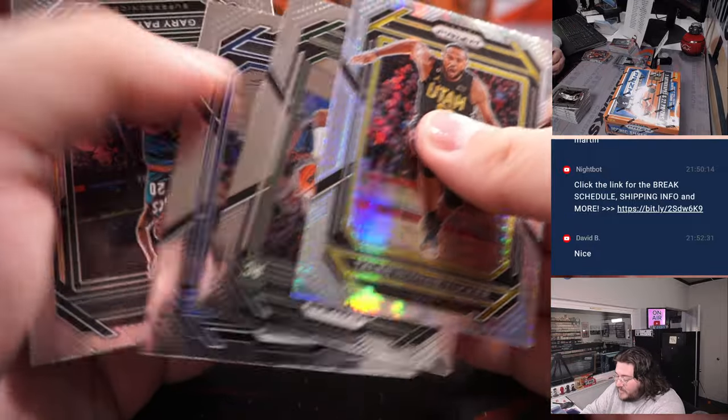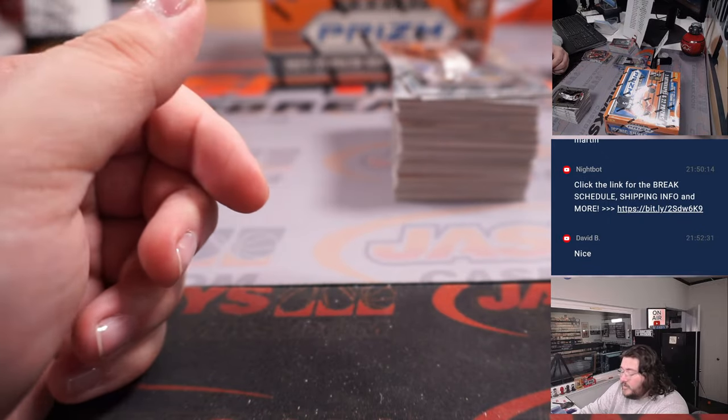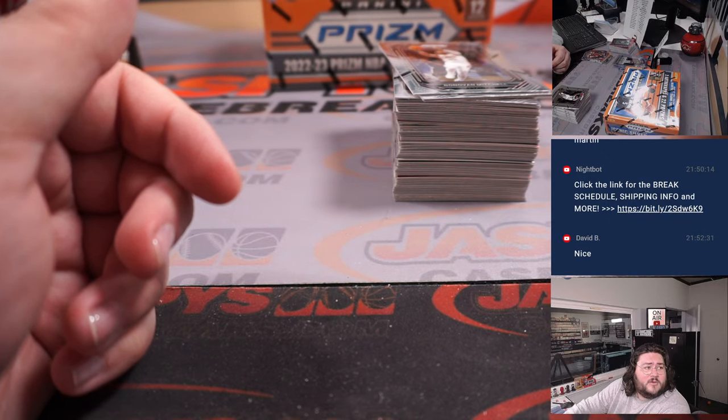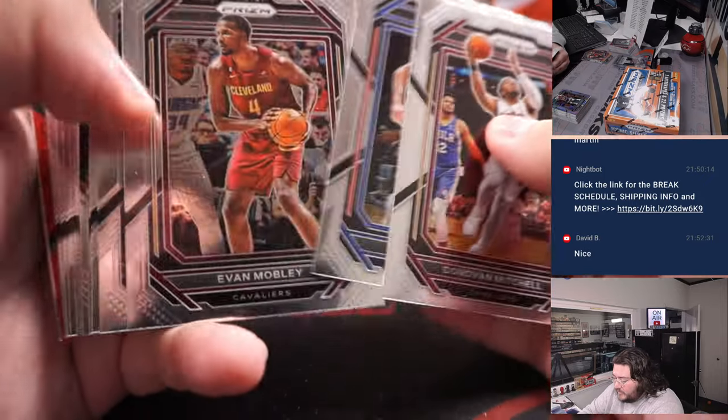David. Nice little back-to-back for David. Jaden Hardy, Rudy. Six-point game here now. Clippers making a run of it late in the fourth.